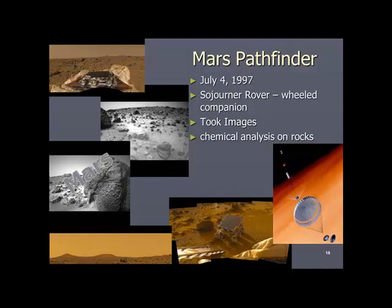Again, more discoveries about Mars. The Mars Pathfinder in 1997 sent what's called a wheeled companion down to the surface of Mars. It's called the Sojourner rover. This rover took images, and it also was able to do chemical analysis on the rocks. Curiosity is the new spacecraft that is about to land on Mars. It's on its mission there now, and it's basically an amped up version of the Sojourner rover with a lot more equipment on it.